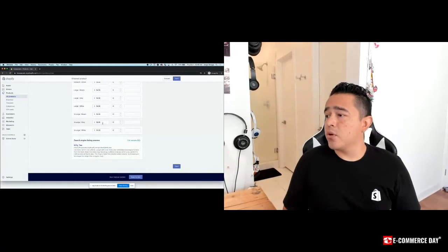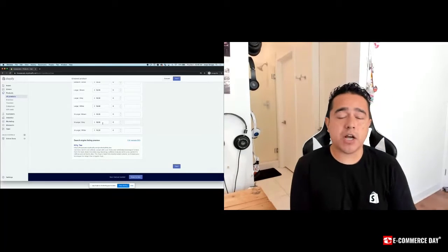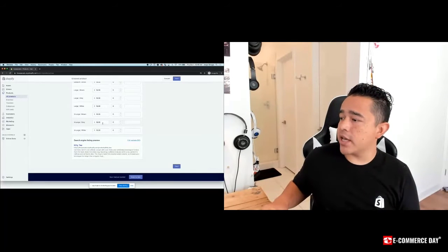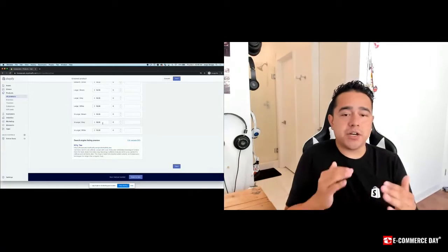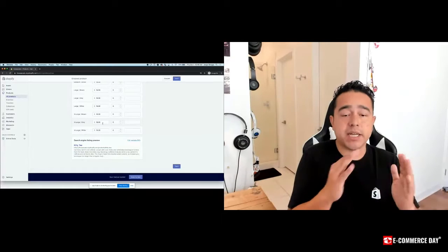Now, we have the search engine listing preview. This is where you adjust how your actual product is going to show up on Google. This is super important for things like SEO, adding your keywords. You want this to have a very great description full of keywords, but you don't want to just stack a bunch of keywords. That's not what we're doing here. We're not just making a list, okay?